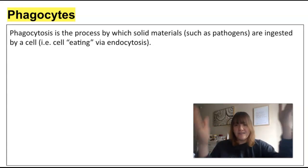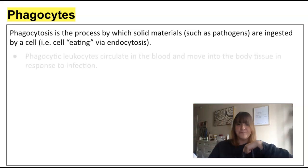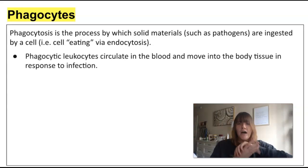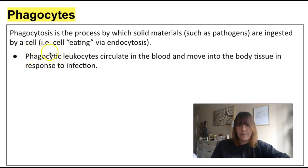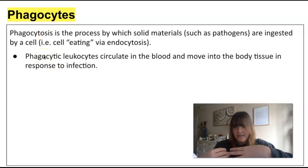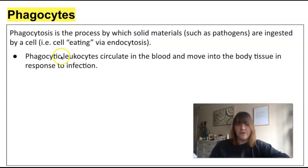But basically all it is the cell taking in that pathogen. So, phagocytic leukocytes. These are two crazy long words, right? You need to know what phagocytes do. You can remember that phagocytes do phagocytosis. They eat the invading pathogen, and a leukocyte is a white blood cell. We already learned that during the blood system videos, but if you forget, just leukocyte equals white blood cell.